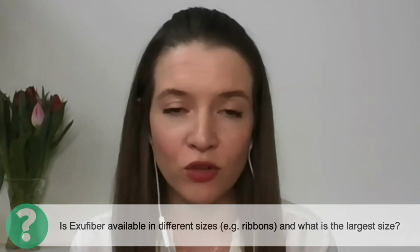And also, as you mentioned before, we do have the Exufiber in a ribbon version. This has a length of 45 centimeters, which, as Sarah mentioned, can be cut to the appropriate length of your cavity. And just to bear in mind, the ribbon version is the same material and will deliver on absorbency, retention, and that transferability that you'll get from the flat version. Thank you. Perfect.